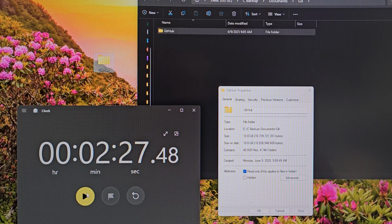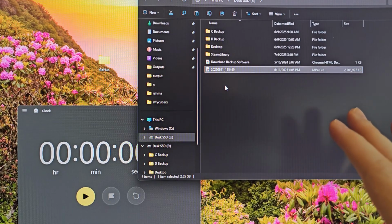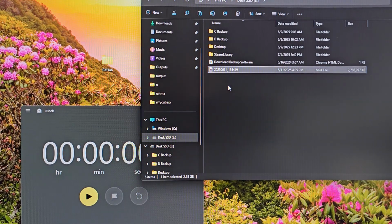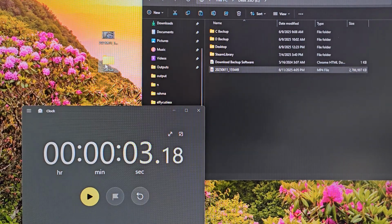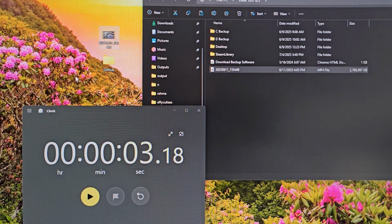Again, this might be a little different if you're just doing one file that's really large. So let's try it with just a single file here. You might be able to see that this is one MP4 file that's almost 3 gigs. Let's move that over and see what the time is on that. And we're done. So 3 seconds. Obviously, the long amount of time on the GitHub folder was the 45,000 files and not so much the size. So there you can see a 3 gig movie moved over to the desktop in a little under 3 seconds. Actually, I'm a little slow on my click here. So that's pretty amazing, and again, why this drive operates so well.